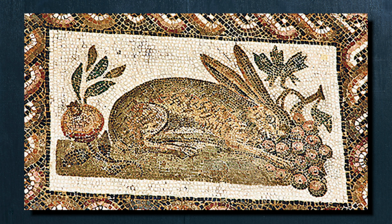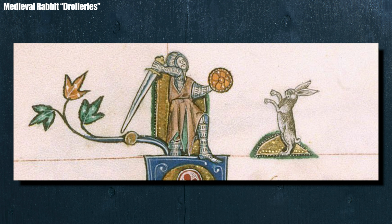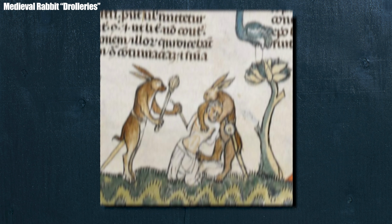Rabbits are pretty much everywhere in Britain, but that wasn't always the case. In fact, rabbits aren't even native to the British Isles. The Romans were the first to bring them across the Channel, enjoying them for their meat and fur. But when they left, the rabbits went with them, the small population dying off soon after.